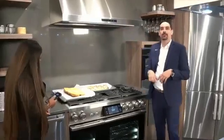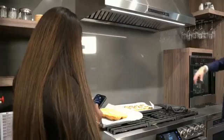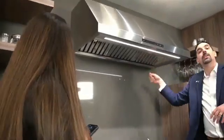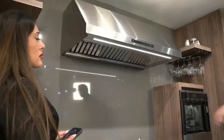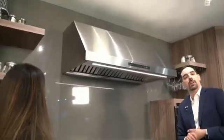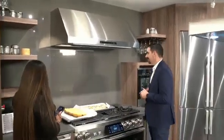So let's say you've been cooking a lot of greasy stuff for a while, and you start to get a little bit of a film on there. You can actually remove these. They are hand washable. You can wipe them right off and reinstall them. It doesn't take very long. Oh, nice. So you don't have to be replacing them every 6 months. Yeah, it's just something that you can hand wash.